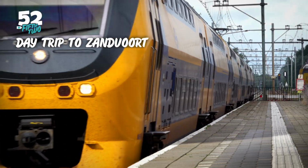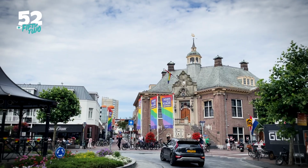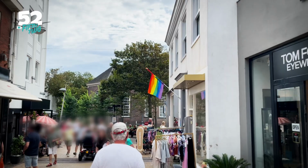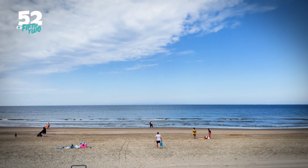Hop on a train and take a day trip to Zandvoort. Thanks to its long sandy beach on the North Sea, this town is a popular seaside resort. Wander around the many streets and explore this cute town. After you're done exploring, head to the beach and relax in the sun or go for a swim.